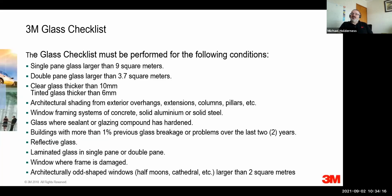With the glass checklist, essentially what I would look at is, have we got single pane glass larger than 9 square meters? Or have we got double pane glass larger than 3.7 square meters? If that's the case, then you want to do a checklist. 9 square meters is a massive, massive window. Double glazing larger than about a ranch slider. If it's clear and it's thicker than 10 millimeters, if it's tinted and it's thicker than 6, all of these are indicators that you should be looking at a glass checklist.